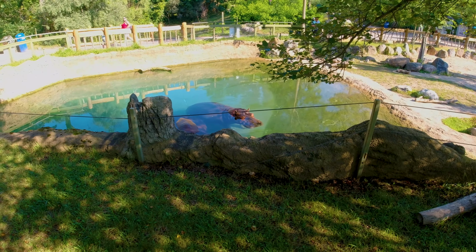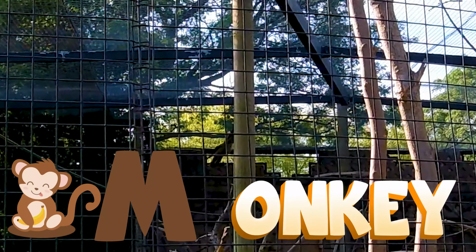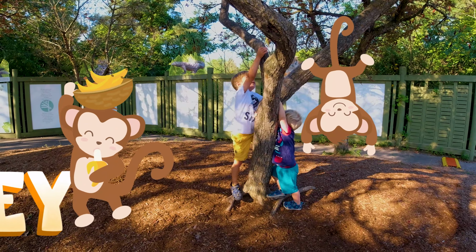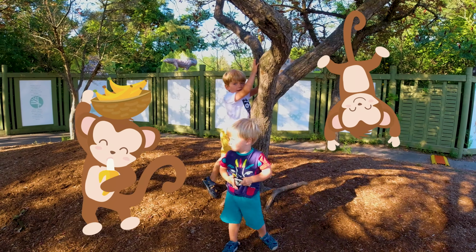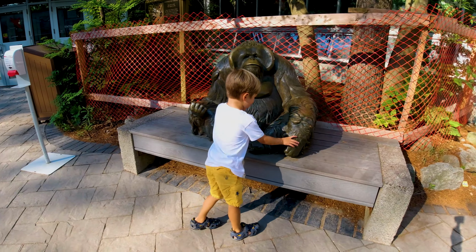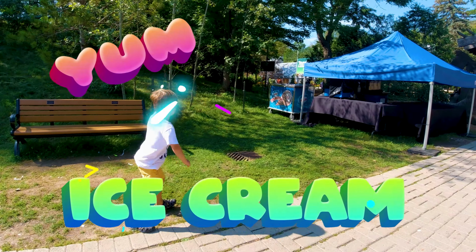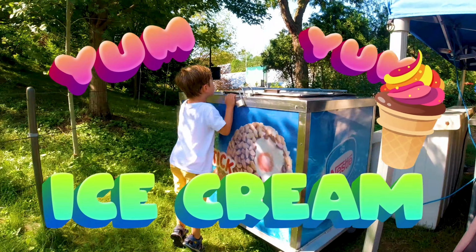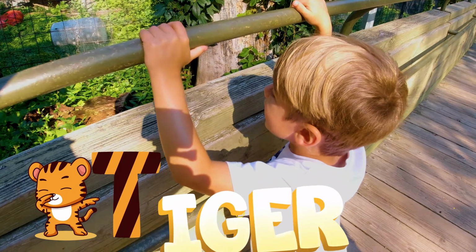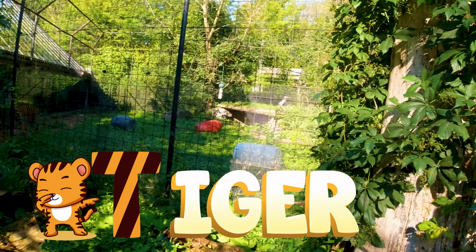What's here? Oh, he's looking at your room. M for monkey. They're actually called the spider monkey. You see him? I think we found two new monkeys for the zoo. Orangutan. Look, he's coming back.